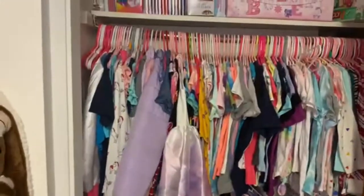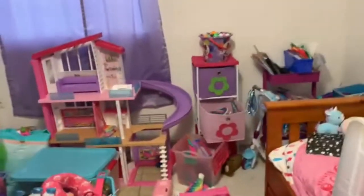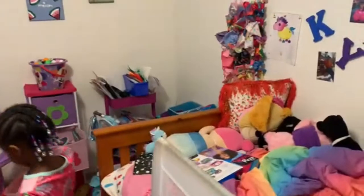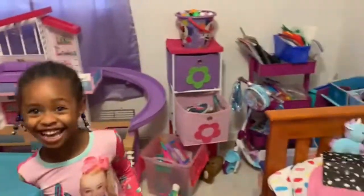The closet is always neat. I always try to keep the closet neat. And then, like I said, we have 50 million clothes, no need for anything new. Just sometimes we need to organize, and the closet is right there. But anyways, we have so much work to do tomorrow in this room. You guys are going to see us cleaning it up together.